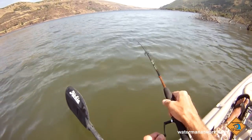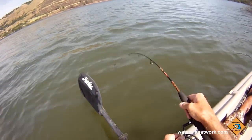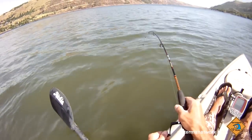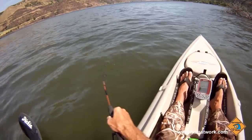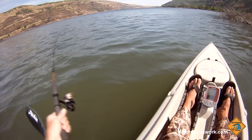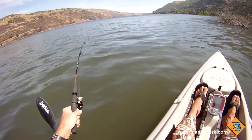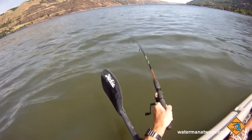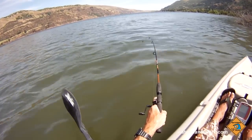Looks like a bass. Pretty good one. This time of year, we usually use leadhead grubs. Red and brown colors seem to work best, probably because they resemble crayfish, the favorite summer food of the smallmouth bass. Oh, yeah.